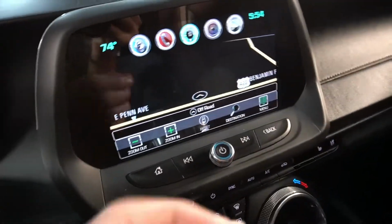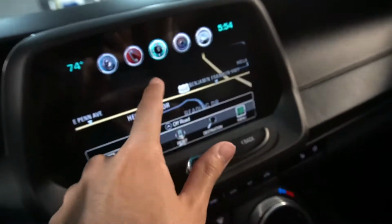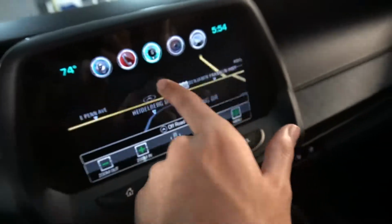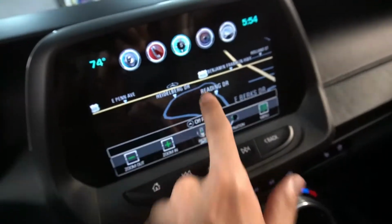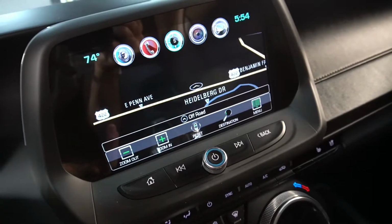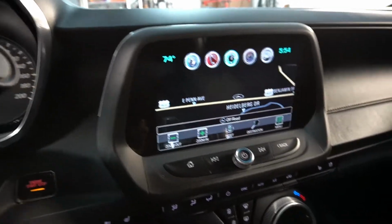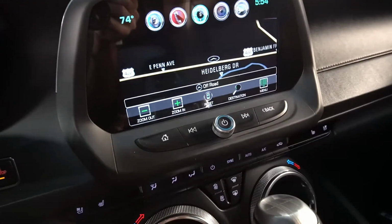And then there's navigation. This is a 2017 model, so it's not going to be the latest system. It's going to be a little sluggish, a bit less responsive than the newer systems, but it's still pretty adequate, and you can just use the hands-free function to say your destination. You don't have to type it in or anything like that.